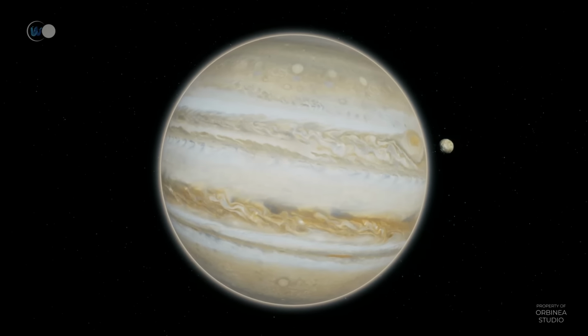Pluto takes 248 Earth years to orbit the Sun. It is separated from the Sun by 6 billion kilometers, or 4 billion miles, on average. Because there is a difference of 20 astronomical units between its aphelion and perihelion, this means that every orbital period, Pluto orbits closer to the Sun than Neptune for around 20 years.